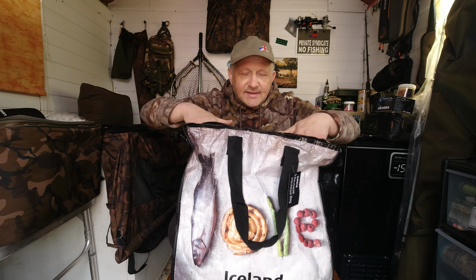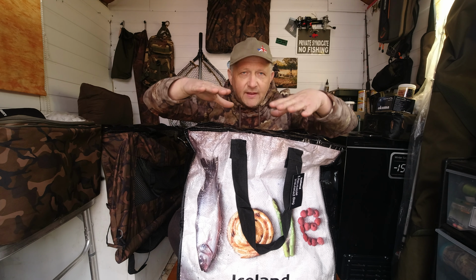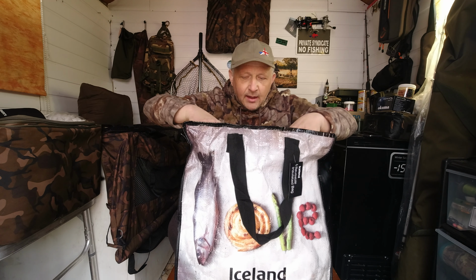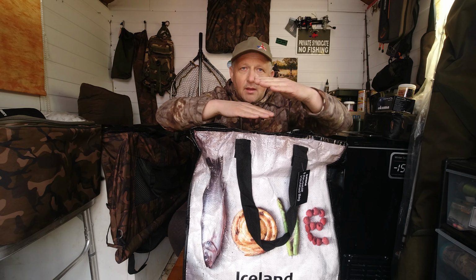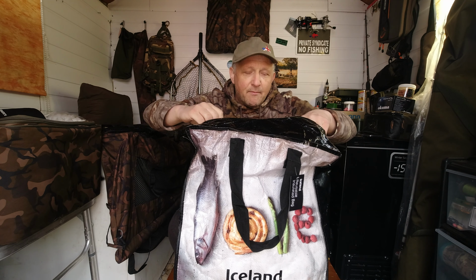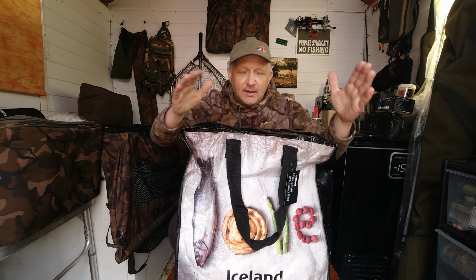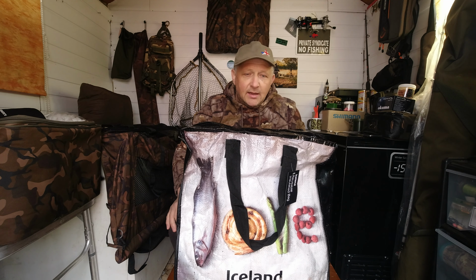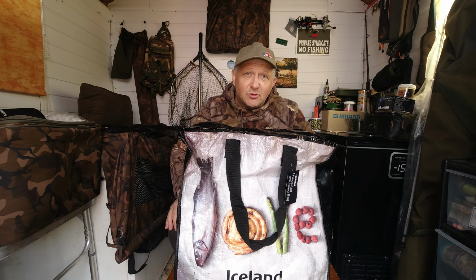I think the reason why it's so efficient at storing bait is basically the width of it. You can put 5 kg bags straight down there, and there is no room on the side. You can keep building them bags of boilies. You can put ice packs in between them, and you've got plenty of room. So let's get the bait and let's show you how I go about storing bait in these bags.